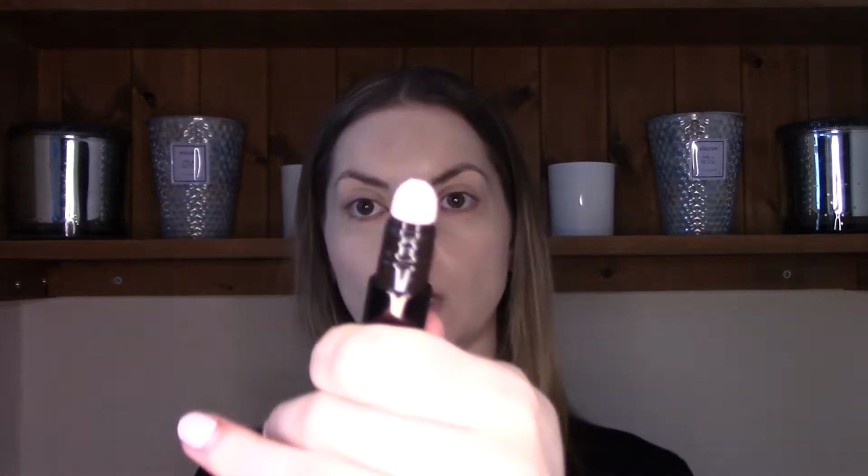For contour, I'm going to use the Tom Ford Concealing Pen in a darker shade than my skin tone. So this is what it looks like. I'm going to use the shade Chestnut. Oh, and it's a twisty pen. Got a little sponge tip applicator. So what I'm going to do is just dab that on to the places I would usually contour.